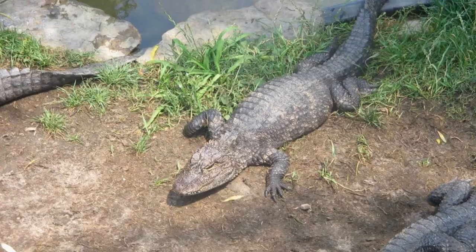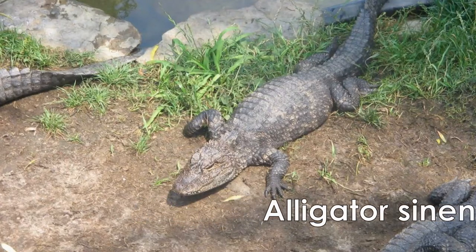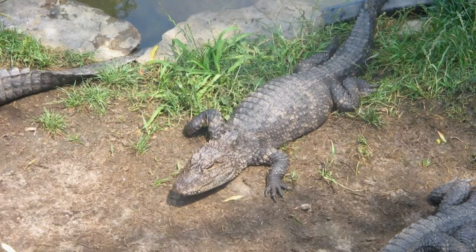That is the Chinese alligator. These alligators are critically endangered. They are small. They only get up to around 6 feet long. They look like miniatures of the American alligator. There are a few differences, but they are very similar to the American alligator, with the exception of their size.